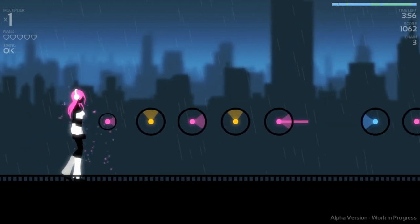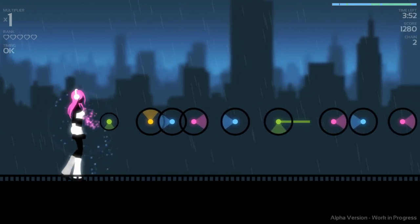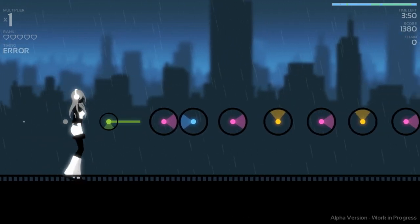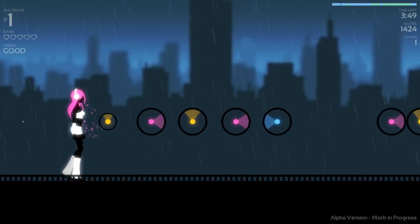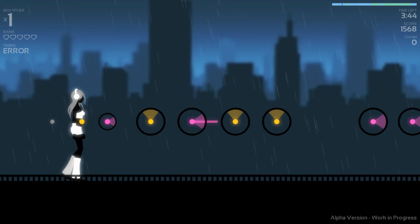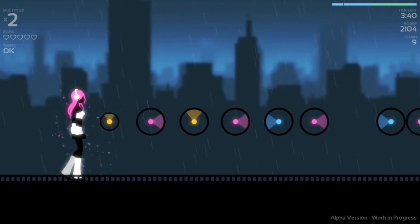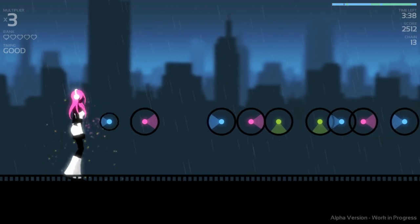Thing is, I think this music suits this game. So I might have to talk to the developers. Oh, I'm messing all this up. Yeah, I might have to talk to the developers and see what they think of this music, because I think this music suits this game beautifully well.